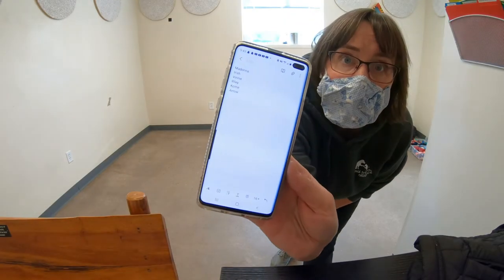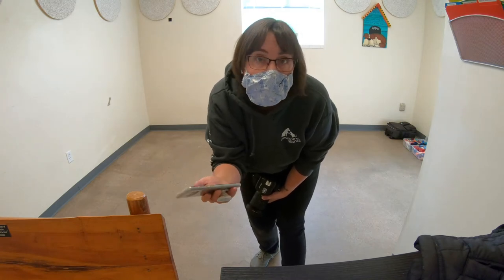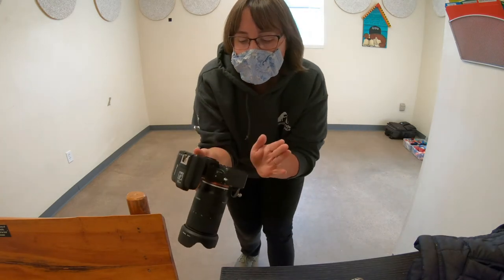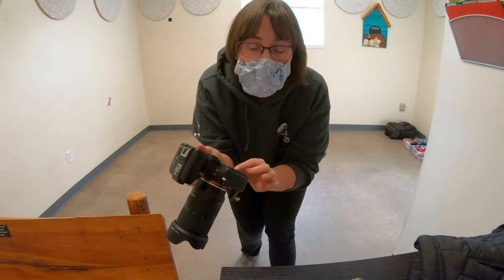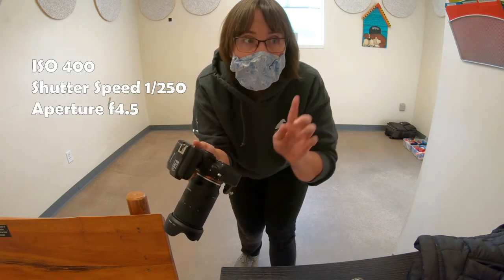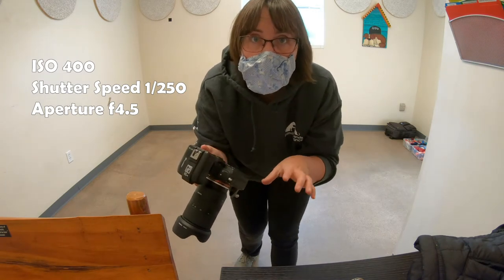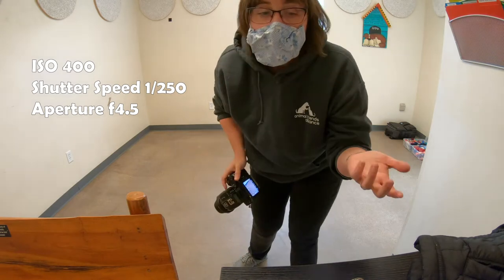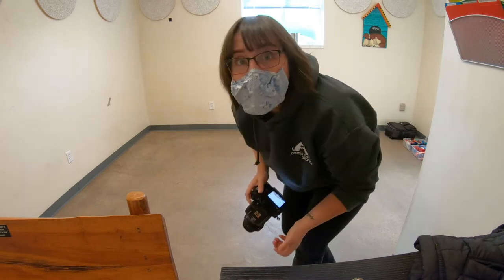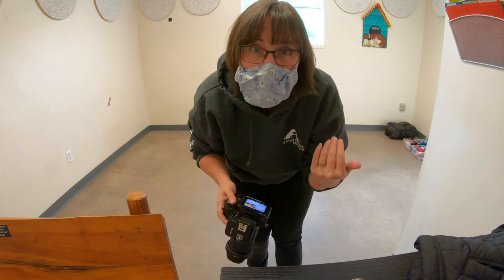Okay, so here's the list of dogs. I just keep it on my phone, and as I photograph them, I put a 1, 2, 3, so I know when I go to edit. For a starting point for our settings, we have ISO 400, 1/250th of a second shutter speed, and f4.5, and I've got the flash set on quarter power. And that's my starting point. I took a test shot of the room, and we'll go from there. Let's take a look here. Okay, yeah, that looks pretty good. And I end up with auto white balance because the sun is kind of coming and going now.